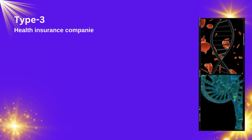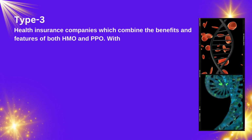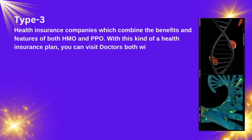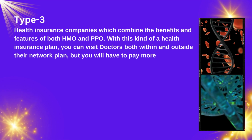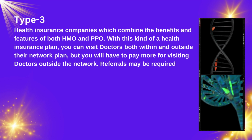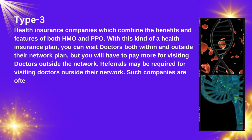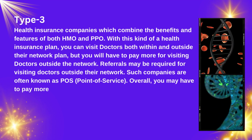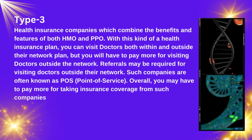Type 3. Health insurance companies which combine the benefits and features of both HMO and PPO. With this kind of a health insurance plan, you can visit doctors both within and outside their network plan, but you will have to pay more for visiting doctors outside the network. Referrals may be required for visiting doctors outside their network. Such companies are often known as POS, point of service. Overall, you may have to pay more for taking insurance coverage from such companies.